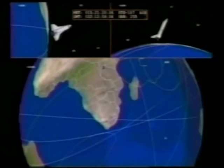This is a live view of the shuttle runway as seen from a camera atop the vehicle assembly building at the Kennedy Space Center. The Space Shuttle Columbia at present 171 miles above the southern tip of Africa, 16 minutes away from an engine firing that would begin its trip home after 16 days of around-the-clock science in orbit.